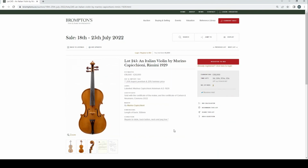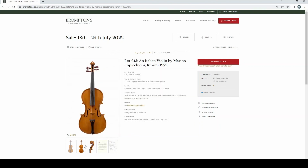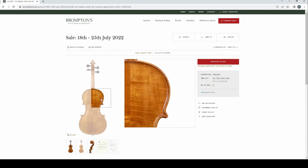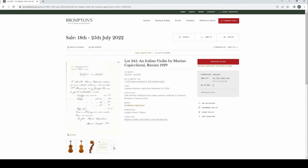And an Italian violin by Marino Capiccioni, Rimini 1929, estimates 8 to 20,000, 2 bids there for 18,000. Wow, okay, that's interesting. Sold with the certificate of the maker and the certificate of Carlson and Newman. There we go. Length of the back 358. Definitely an interesting looking violin there. Interesting kind of quite deep edge work there. And there's the certificates, so that's a popular one.